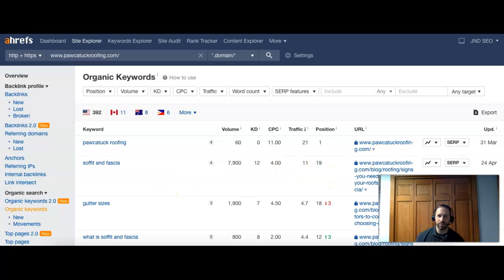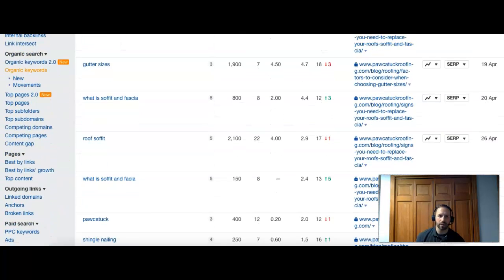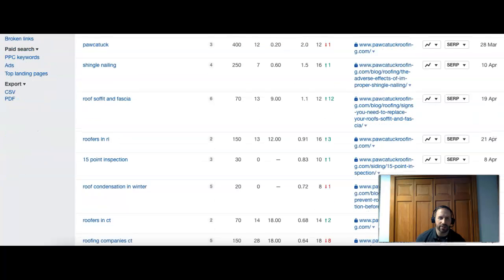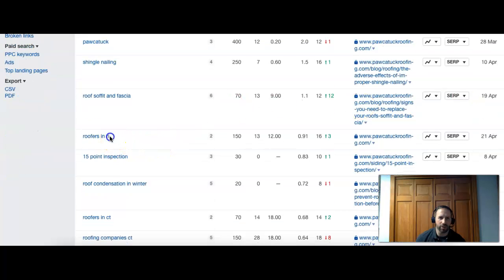Let's try to find some more relevant ones. These are some more national terms. Let's see, shingle nailing. Okay, here we go. This is a good one: roofers in Rhode Island. This is a specific service you guys offer, and obviously someone's looking for a roofer in Rhode Island. If you bring that traffic in, that's going to result in quotes and then projects as well.